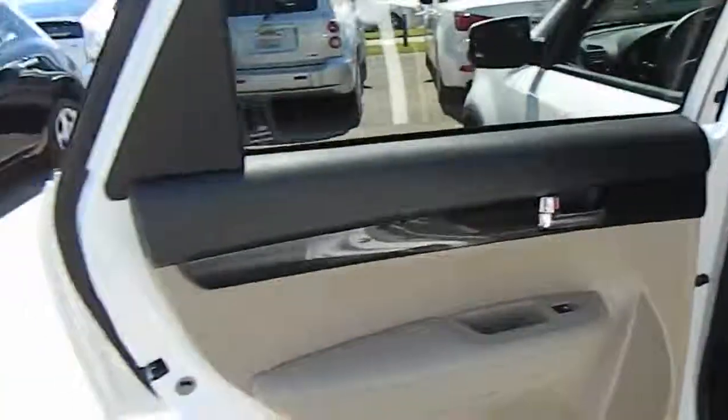fog lamps. Drive away with a great deal on this vehicle. Call or stop in today.